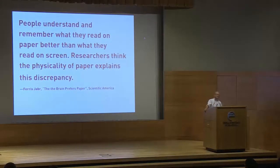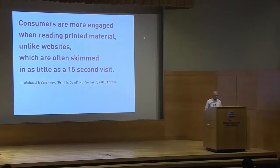People's want for the touch, the physical thing, the material thing. People understand and remember what they read on paper better than what they read on screen. Researchers think that the physicality of the paper explains this. That can be contested, but I do think having that physical thing in front of you is really part of the learning mechanism.